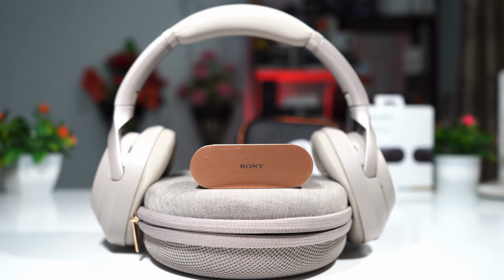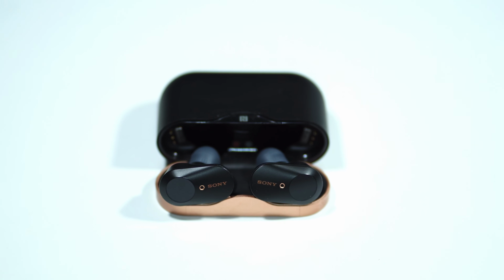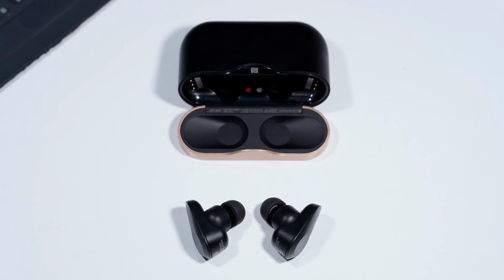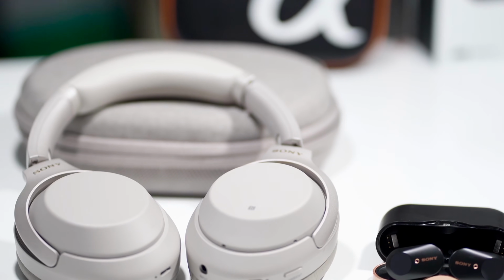But I'm not saying the WF is bad. It's great when you need something very portable, something you can carry at any time, that fits into any bag, any pocket. The WF is the way to go. If you need something a bit cheaper, the WF is the way to go. But overall, they're both great headsets, and you're never going to go wrong buying either of them.